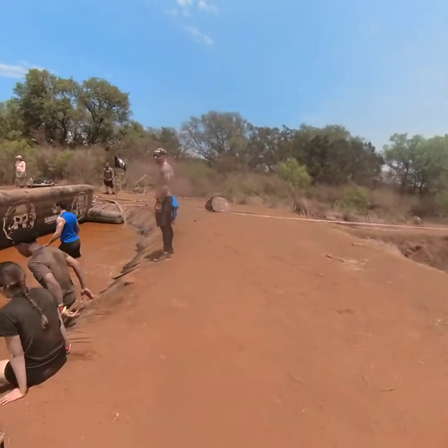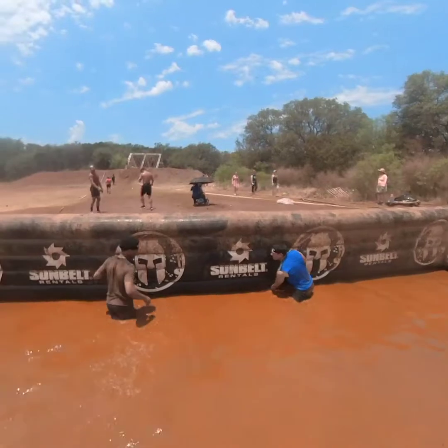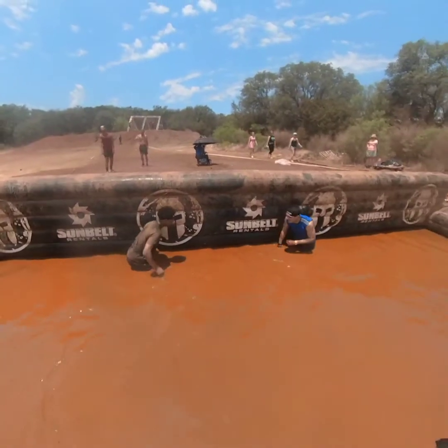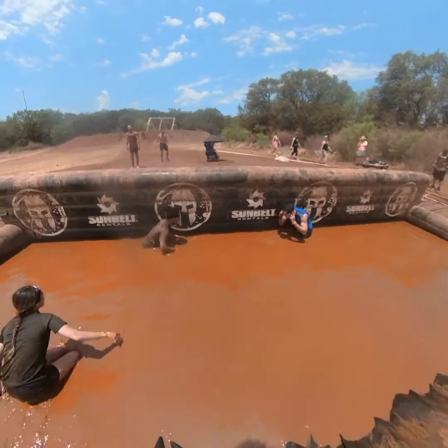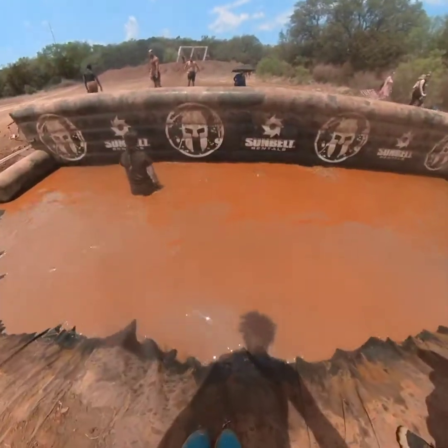This is the only water obstacle for this specific course, and the water is pretty nasty, but just jump in. You have to go under the wall, come back up, and wait for everybody else.